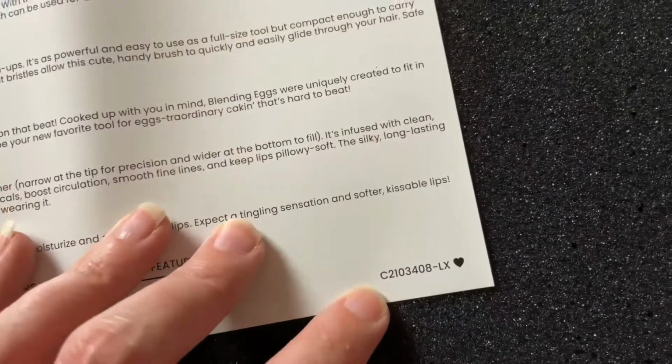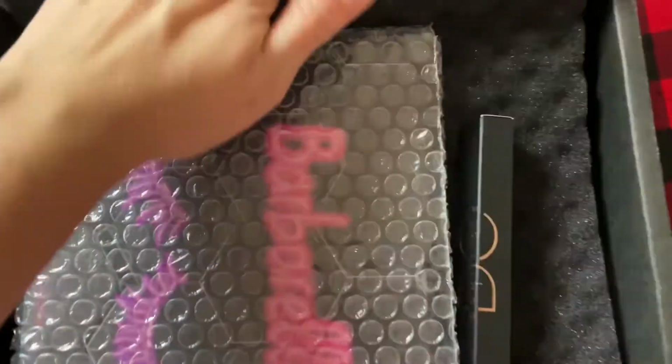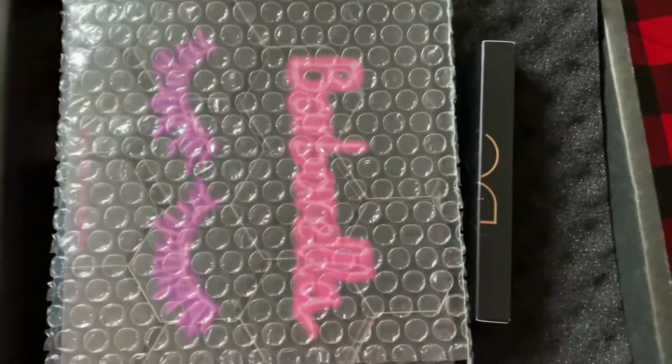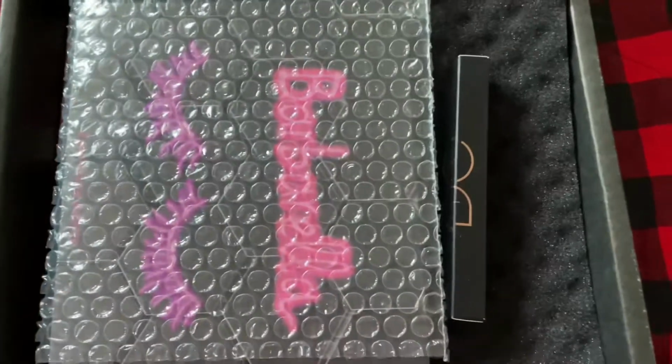We're not going to peek yet, but this is my variation: C210340-LX, LX meaning Luxe. All right. I didn't actually look in here, and I have been not checking spoilers or anything, so I have literally no clue what's in this box. So we're just going to find out together.